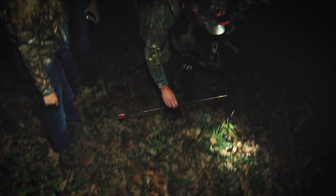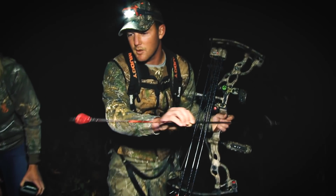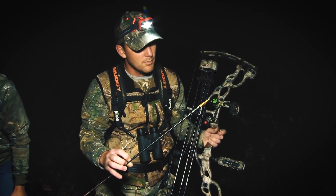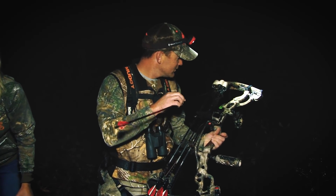Not a whole lot. Whoa, so it broke. So that's why we didn't find the arrow. We put a whole bunch of time in. Broke the blades off. And he's pretty rough on that arrow.